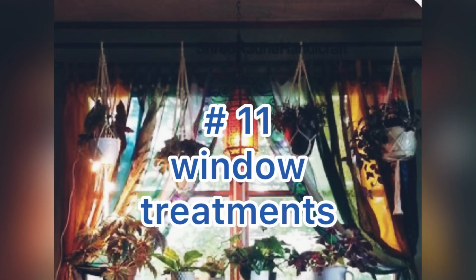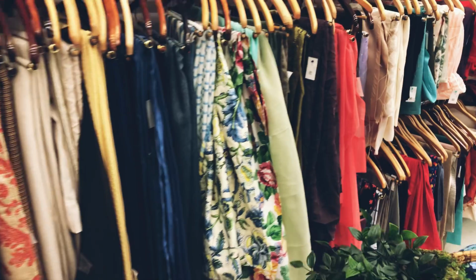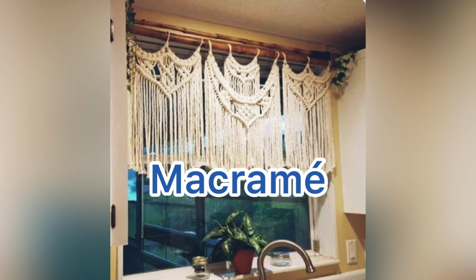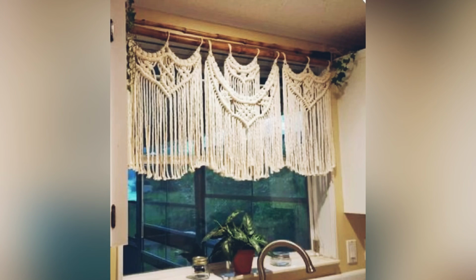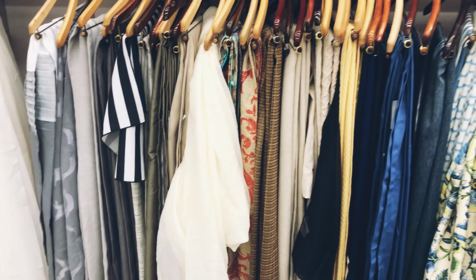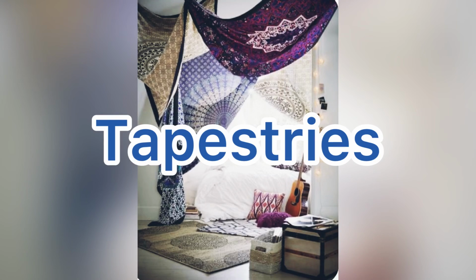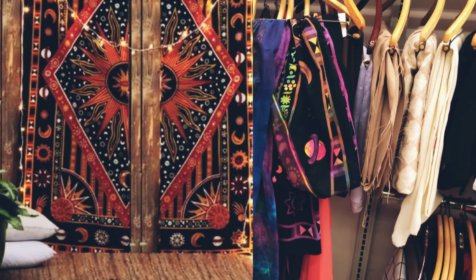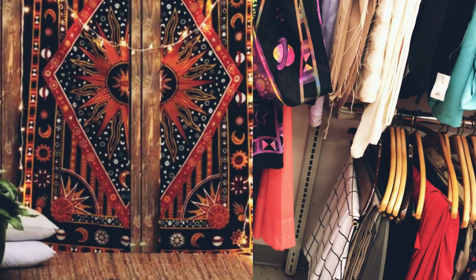Now we are moving on to number 11, window treatments. Now this is a wide variety of colors that you could add to your windows, but it really depends on the time of year. I also love to add macrame. So as I go through the window treatment aisle, I always love to look at the curtains, but I also look for tapestries. So that is a really great bit of advice. You can do a lot with tapestries. You can add them to your walls, to your ceilings, or even as your window treatments.